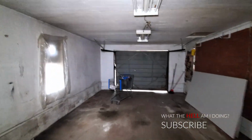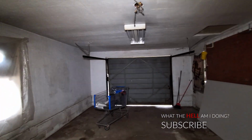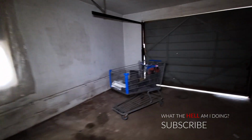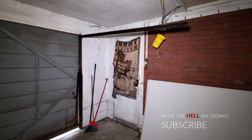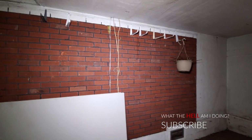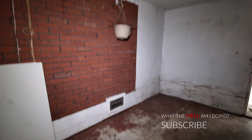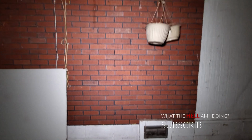So this is the garage. That's cool. They have a couple of fluorescent lights in here. Somebody left a shopping cart full of stuff. Boots. You got an old Maple Leafs towel there. Go Leafs go. You got some of the original brick of the house poking through. That's interesting. Looks like it might even have been a heated garage. That's neat.